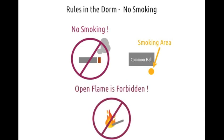Also note, open flame is forbidden. Do not bring any sort of firewood, gas burners, or anything into the dorm. This may set off the smoke alarm.